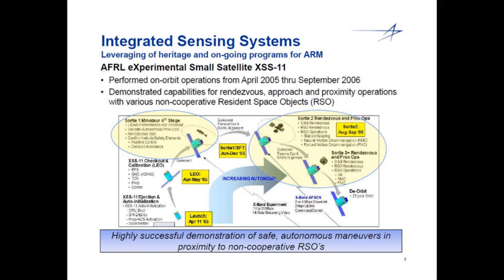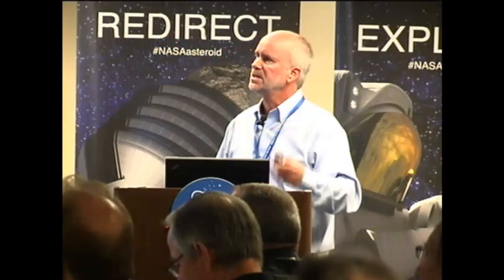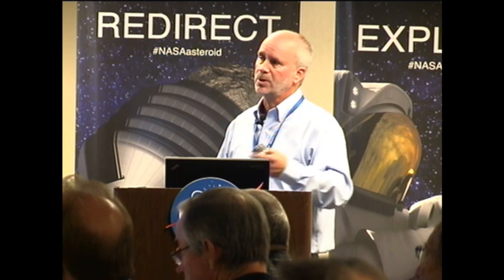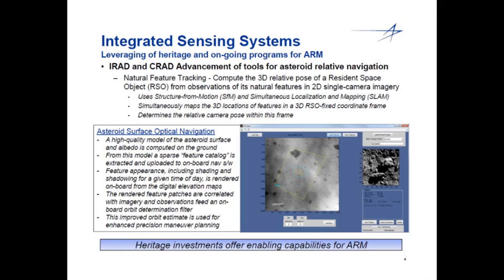Another area that we've been working on, kind of extensible to this, doing different IRAD and CRAD work, is particularly optical nav. That was mentioned earlier as one of the key features needed for approaching the asteroid, whatever the ARM target is. We've done a lot of work in this area. There are also a lot of other people doing work in this area, but we're advancing it. This is something that's probably going to help out OSIRIS-REx to some extent as far as the precision approach capability, using natural feature tracking to map the surface and to plan out your approach for the capture.